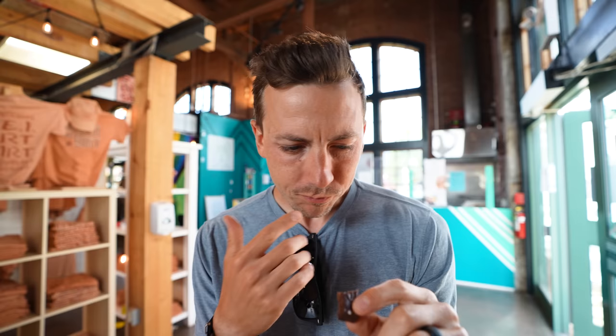Regular fudge kind of has that gritty texture where you can taste all the sugar. You don't get that in this. This is just super creamy. Like Catherine said, it just melts right in your mouth. Dude, potato fudge for the win. Way better than regular fudge.